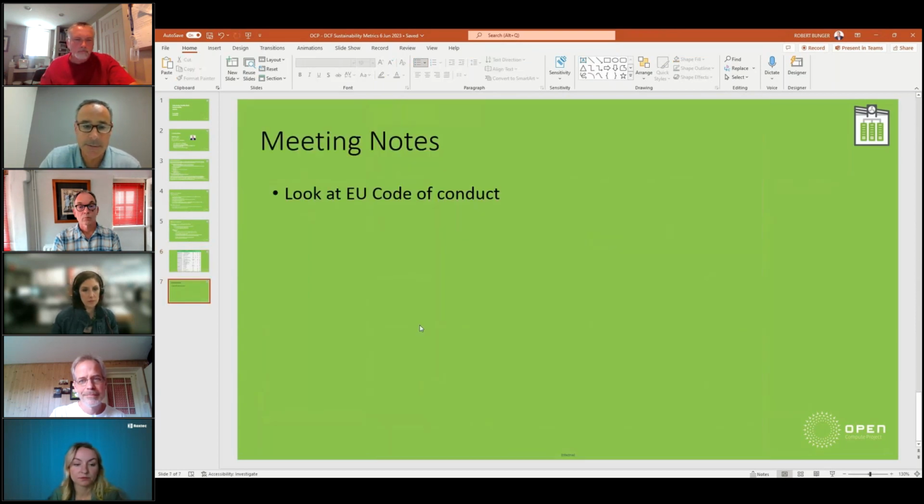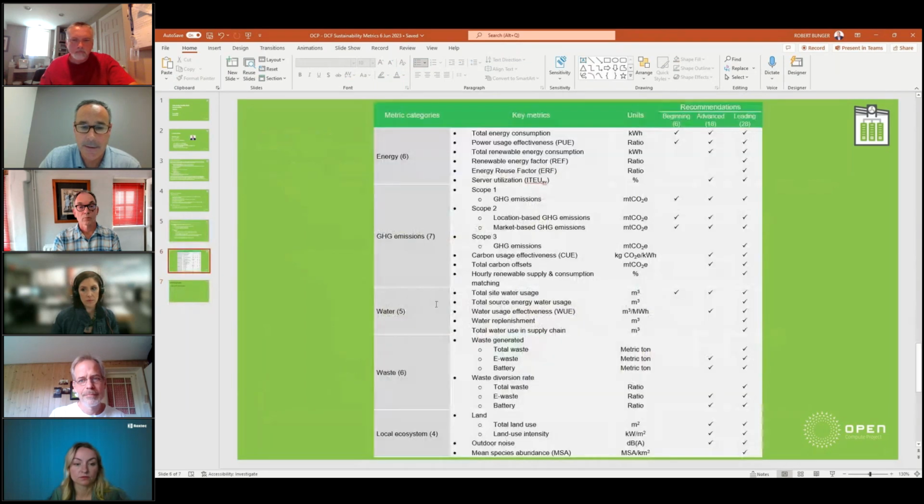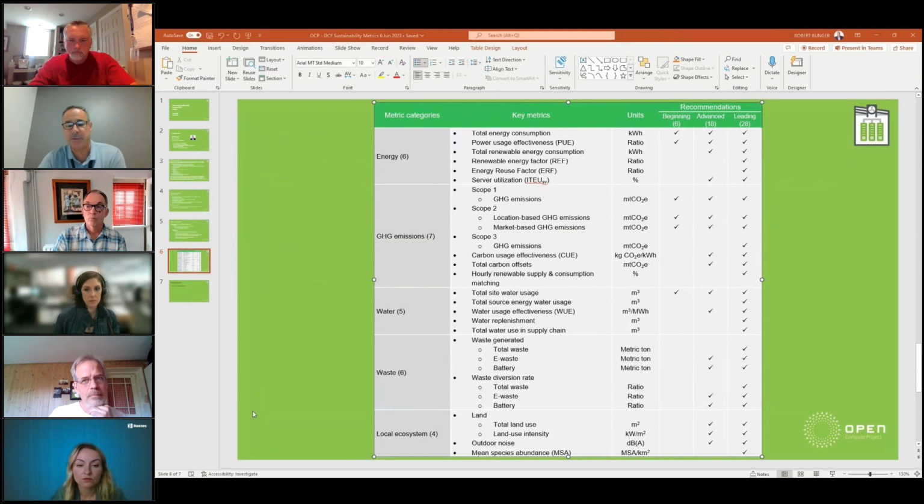And then waste. What you generate, and then we broke out specifically e-waste and batteries as some of the things that are a little bit more, air quote, on the consumable side in a data center. And then land, total land use, and we added outdoor noise, as that's a local issue. And the last one is mean species abundance, which is a little biodiversity metric, still in the early phases.